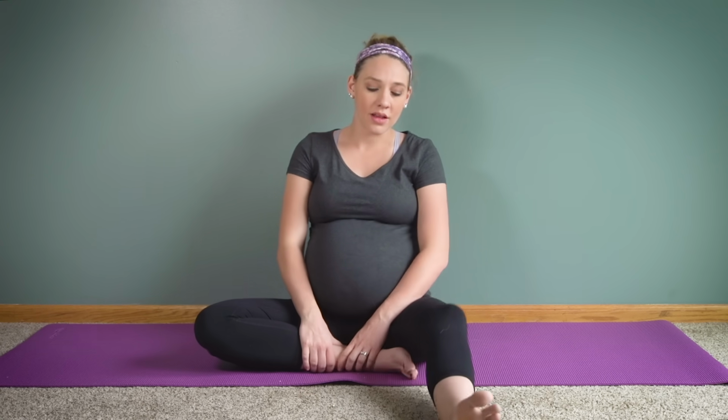So that is my pregnancy stretching routine. I hope it's something that you can benefit from as well, no matter where you are in your pregnancy. You can even use this postpartum as you're recovering too. It's just an overall really good stretching routine. And I feel like having a nighttime routine can really help with those kind of pregnancy symptoms that we're all feeling now.